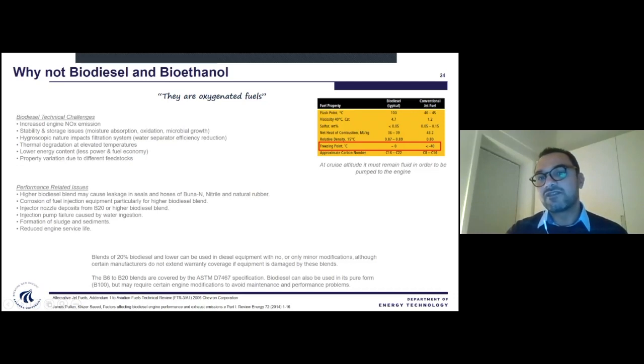You can see its freezing point is almost close to 0 degrees. And when you are going to high altitude, it must remain fluid in order to be pumped. Otherwise, it will be a disaster for your flight. Because for conventional jet fuel, the freezing point should be minus 40 degrees.